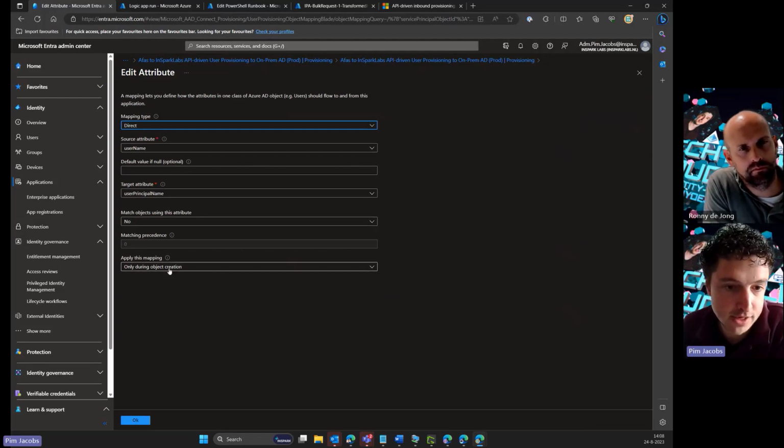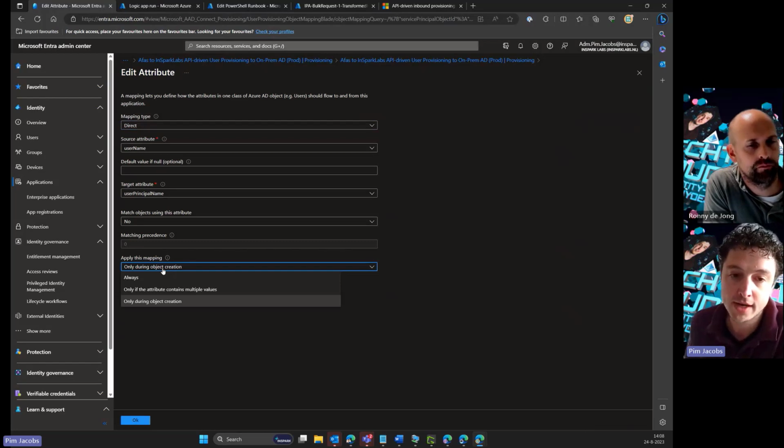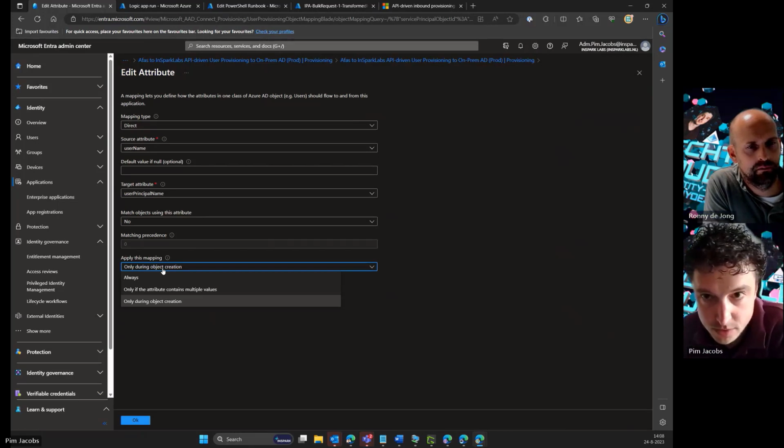So for usernames and other important values, you can, for example, say, apply this mapping only when the object is created, meaning updates don't apply. So if your last name is updated in the HR system, your last name will be updated in Entra ID or Active Directory, but it won't have any impact on your username. Yeah.